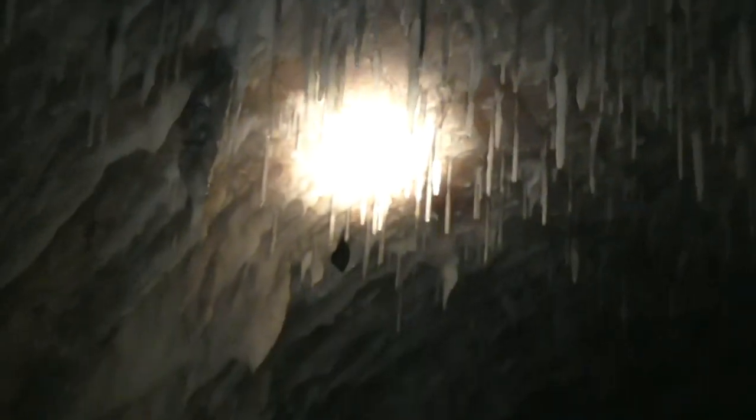Another one there. Another one there. Right. Just got my head torch on at the moment. Just turn the big lamp off, just to see what it's like. Stalactite on the roof there. And the entrance out. Ooh, look at this little bat here. It's a bit of movement out of it. It's preening itself.